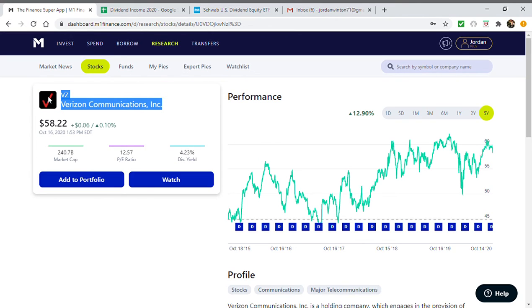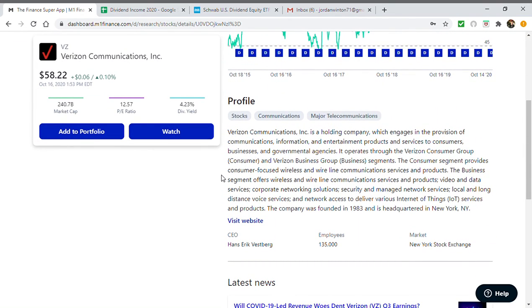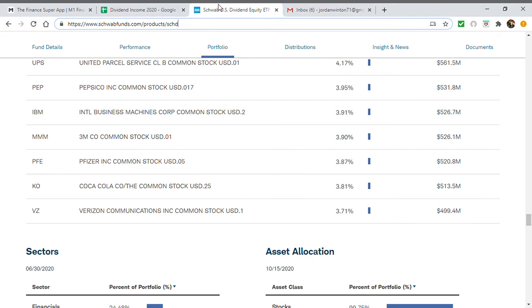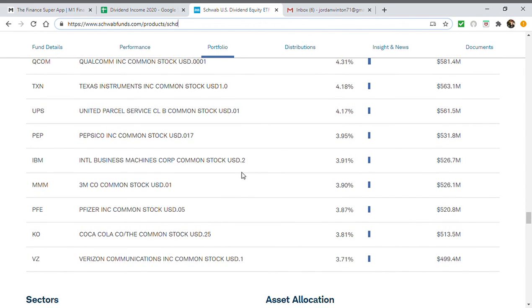Verizon is one of the best retiree stocks in my opinion, and it doesn't come with nearly the amount of risk that AT&T does. Verizon is a solid telecommunications company, and even as you're watching this, you might be watching it on a cell phone, and who knows, you might even have that cell phone provided by Verizon. But overall, I just think that Verizon offers some great defensiveness, some great dividends, and overall just some great growth on both share price and dividend yield.